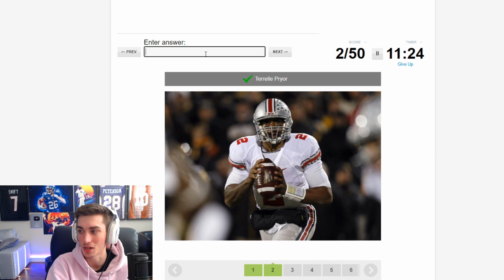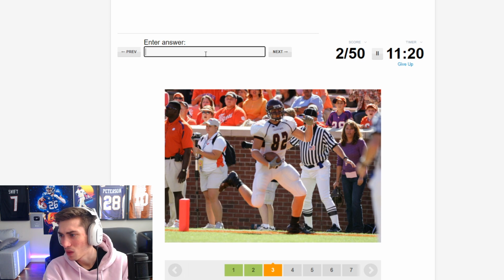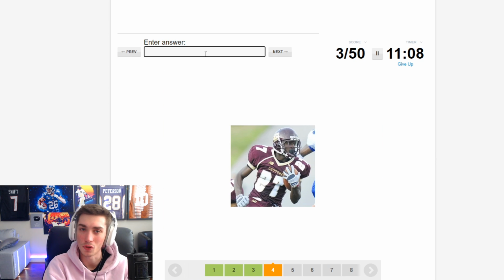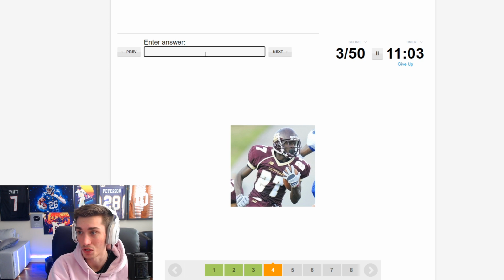It looks like this quiz is going to have a lot to try and throw me off. Central Michigan. Is this J.J. Watt before he went to Wisconsin? He played tight end at Central Michigan for a minute, and that looks like J.J. Watt. That's got to be J.J. Watt. Okay, so this quiz is not just here's a player from their college days. This is going to be a tough quiz for a lot of people.